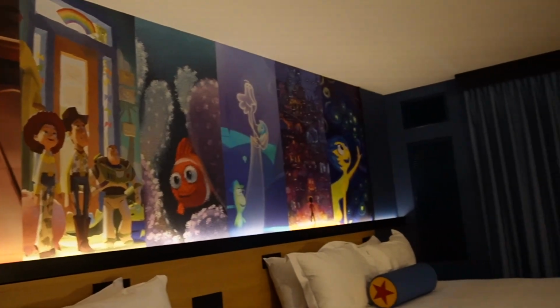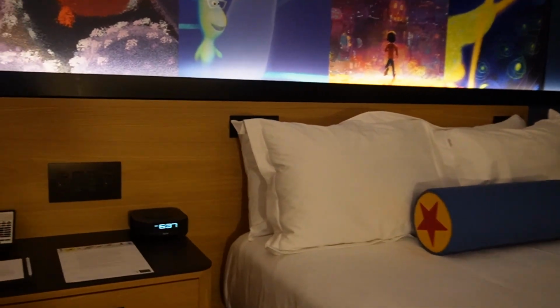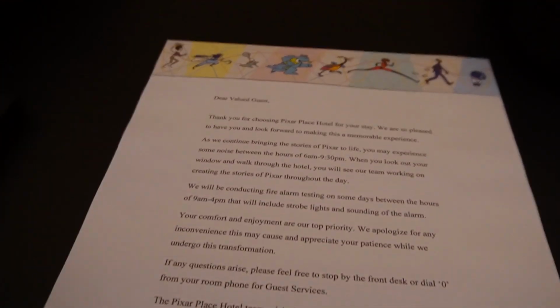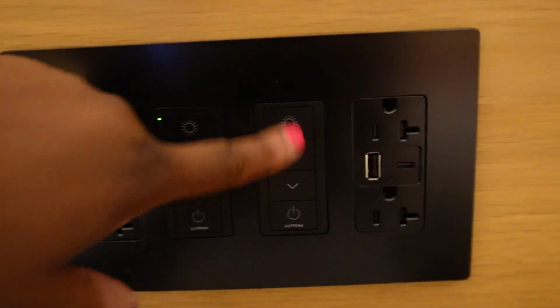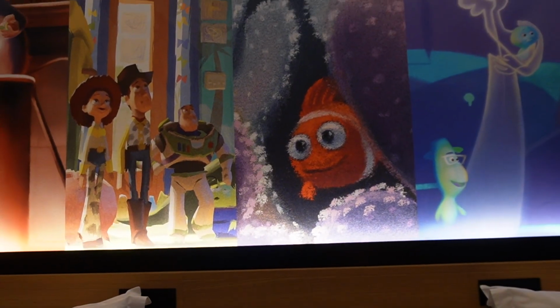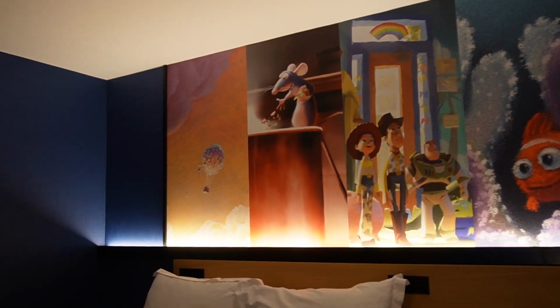All of our favorite movies are on there, and they are uplit. There is a button in the middle here where you can change how bright you light it. So I'm going to try to do that here while I am holding my camera so you can see how bright you can make it. But again, all of those push button illuminations for all the lights in the room, and you saw there too, there's another set of plugs with USB-C.